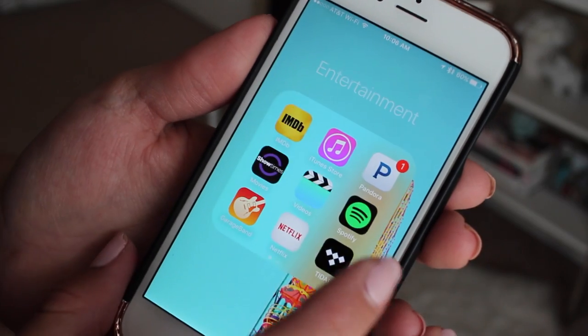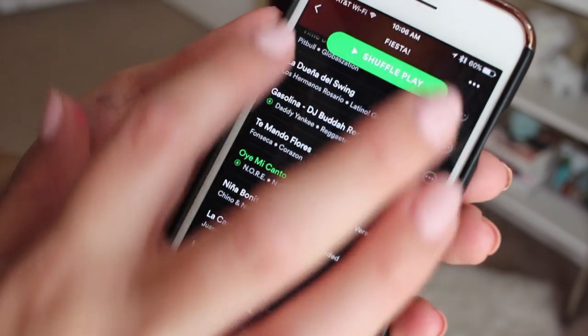One thing you want to make sure to do before you leave your house is to download anything that you might be using as entertainment. Make sure your movies are downloaded. One time I rented a movie through iTunes, which is really the dumbest thing ever, and I didn't download it, and I didn't realize until I got on the plane that I needed internet to watch it. I was like, what the heck? I was trying to get my movie on while I'm on this plane. So now I've learned you gotta make sure to download stuff.